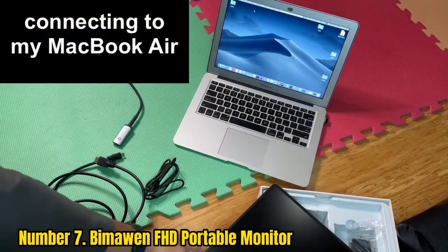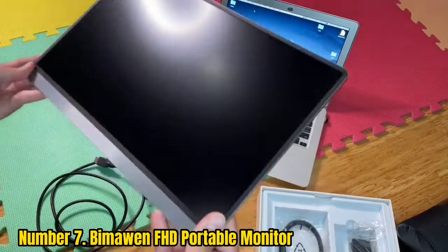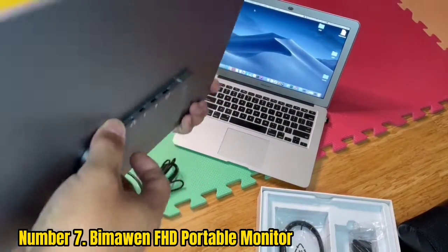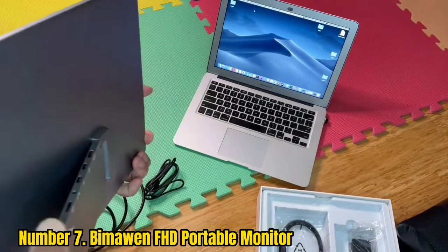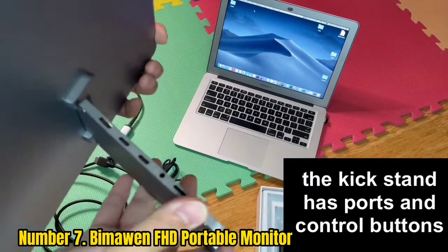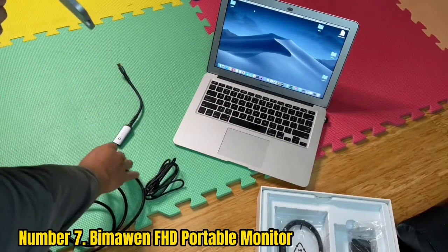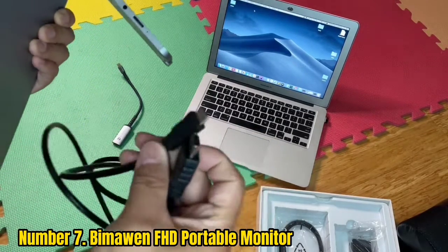Number 7. Bimon FHD Portable Monitor. A 17.3-inch portable monitor with a fine display and wide compatibility is all you can ask for. Indeed, a Bimon portable monitor is one of the best gadgets you can grab for your everyday work or gaming, thanks to the great specifications of this monitor.